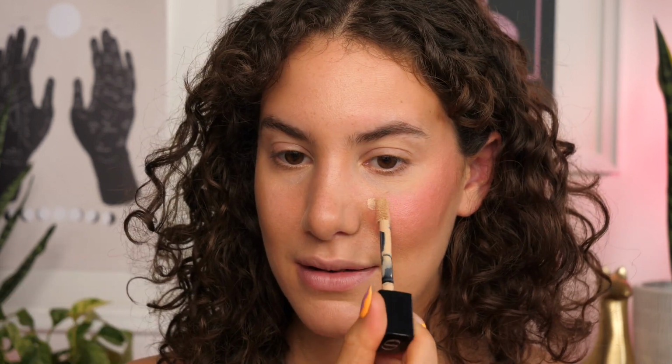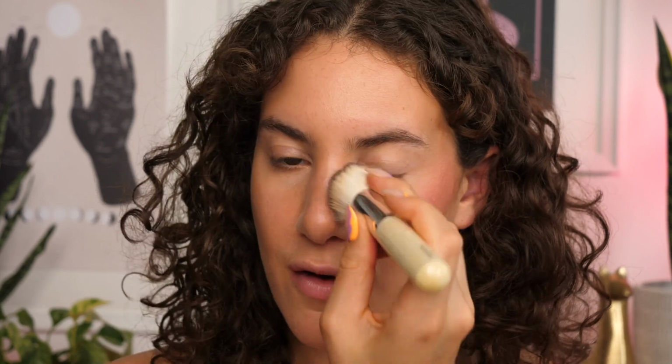To fix that, you just take a little bit of concealer, dot it where you don't want the color, and then you go back in with your foundation brush and just blend over it. Or you don't even need to apply more product. You can just go in with your foundation brush if you feel that you have enough left over on it, and that should help diffuse it as well. But that just fixed it.